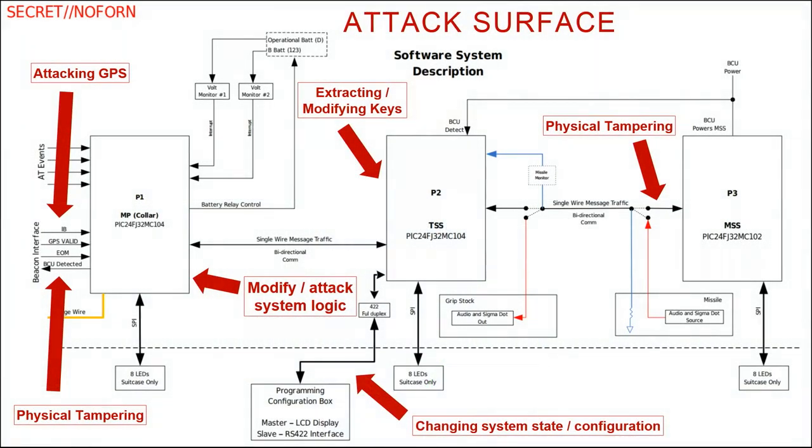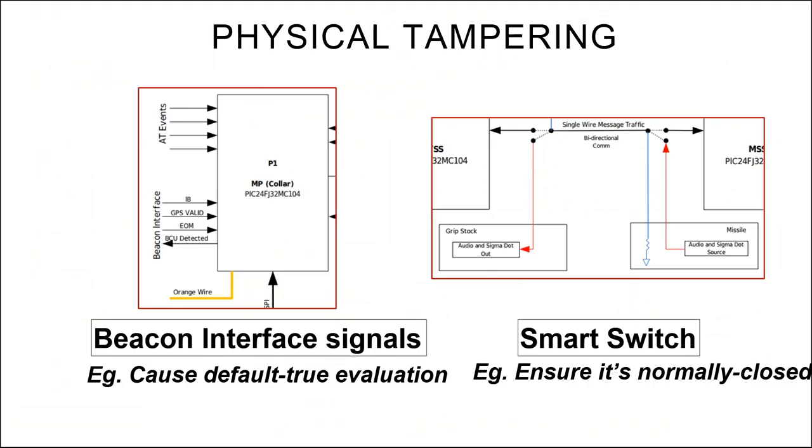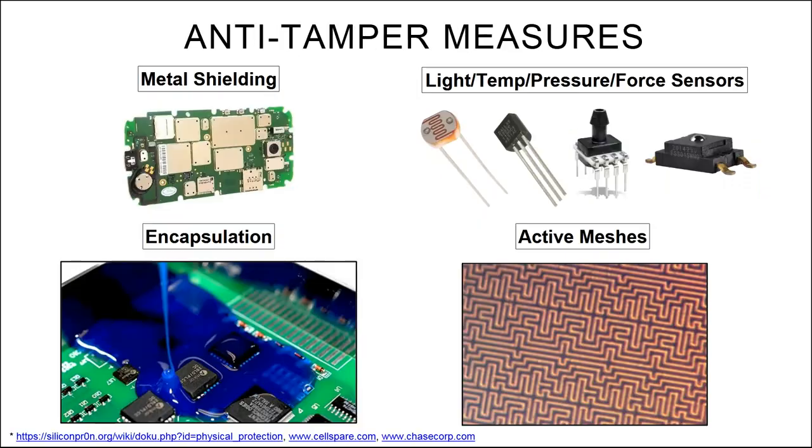It looks like something like this. You might go for attacking the GPS. You might go for physical tampering. You might try to extract or modify the keys or the system logic. So if we were to go for physical tampering, these would be the most likely candidates, in my opinion. You might try to mess with the beacon interface signals or try to cause a default true evaluation regardless of the actual fence conditions. Or you might try to target the smart switch itself by ensuring that it's normally closed, regardless of the fence conditions.